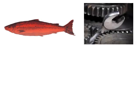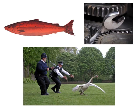I'm introducing three essential concepts. This one is the red herring. This one is the spanner in the works. And both of them can lead on to what is this?